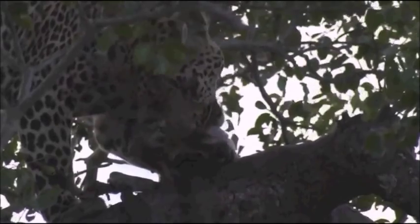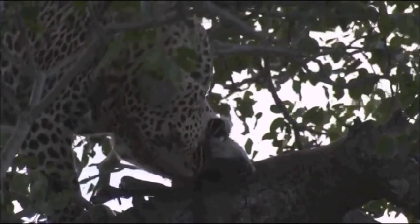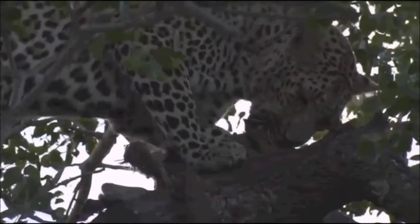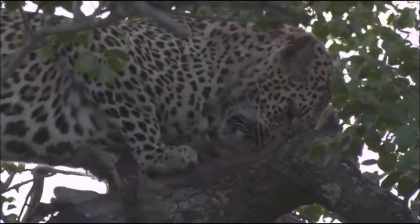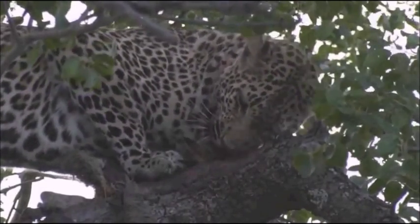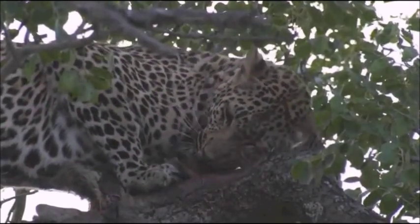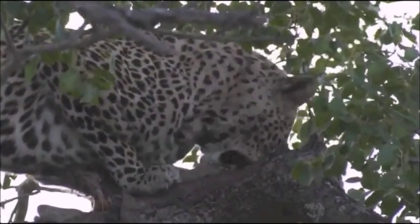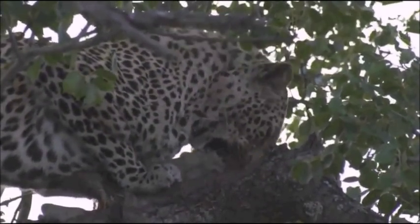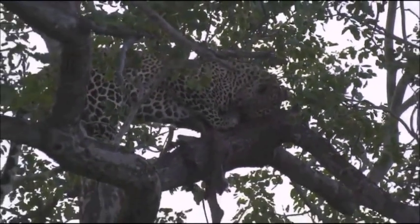Laura Moore comments that it's like cracking a crab. Indeed, a bit of lobster claw for dinner. There's some hyenas calling off to our left-hand side. They are rather far off, though. She's not bothered, though. She knows she's safe up there. Many, many years of evolution have made the leopard the king of the tree. And they know once they're in the tree, they really are completely safe from any other predators, barring a possible other leopard coming in.